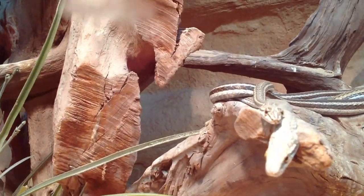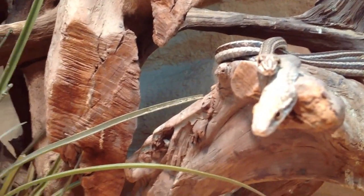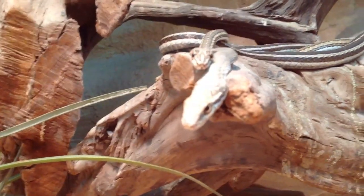Sand snakes favor rocky, well-vegetated areas. They are often found near cultivations and in gardens.